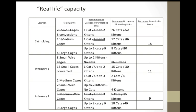The wire cages we put away, and just started crossing things out. And you can see the capacity calculation dropped tremendously in that. So what's your worry now? What did the staff say to me? We're not going to have enough room for these animals. There's going to be cages. We're just going to have to put those crates back up. Why are you taking them down?